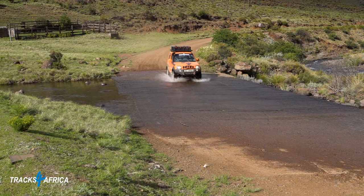The Jimny has just been eating up this terrain. The roads have been in really fantastic condition. We can see that there has been some storm damage recently, but at the moment everything's nice and dry, and it's just a fantastic drive, beautiful scenery.